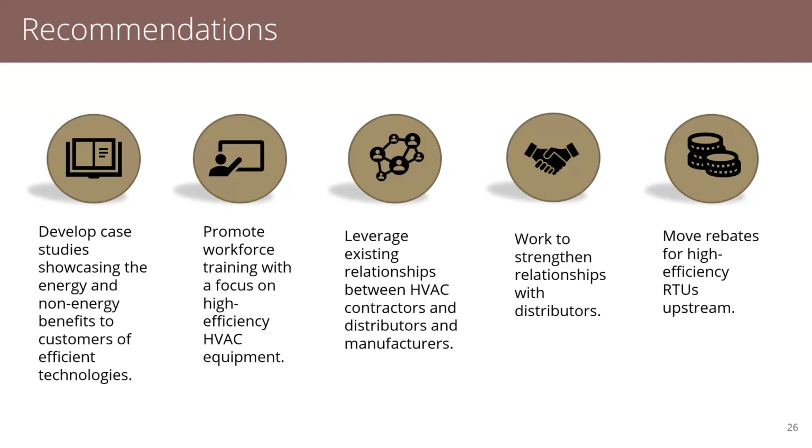Help distributors drive sales of high efficiency RTUs with the following methods. Help distributors provide technical training to help contractors become more comfortable with these high efficiency RTUs. Sales training for distributor staff to encourage them to proactively talk to HVAC contractors about high efficiency RTUs and how they can be profitable for them to install. Consider developing a group of qualified or approved contractors that have been trained on the installation of these high efficiency units and can help drive customer confidence in installing these units.